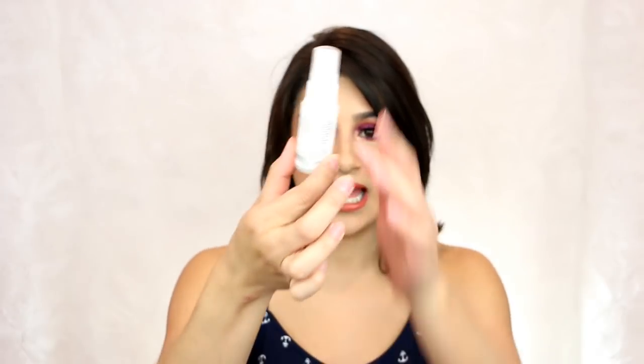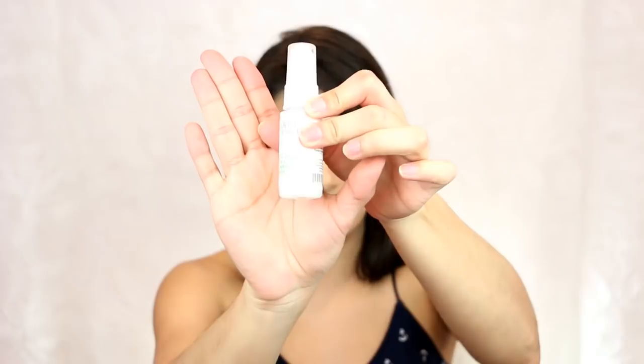Next product that I have is my Mario Badescu facial spray with aloe, cucumber, and green tea. This is completely done. I finished this today. There is some down here, but I can't get it out. I don't know if you guys can see that. I spray and spray and spray, and I can't get it out. So I'm calling this done. I am happy that I finished it up.